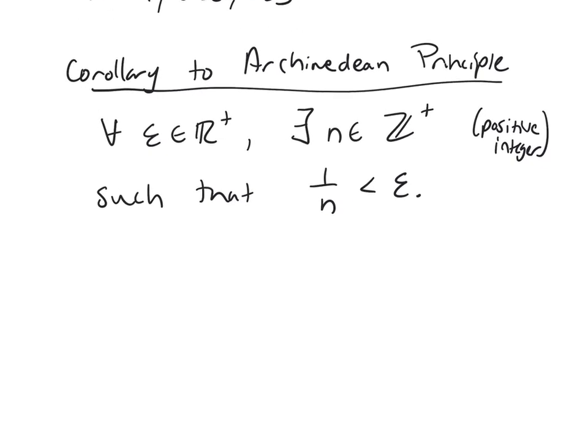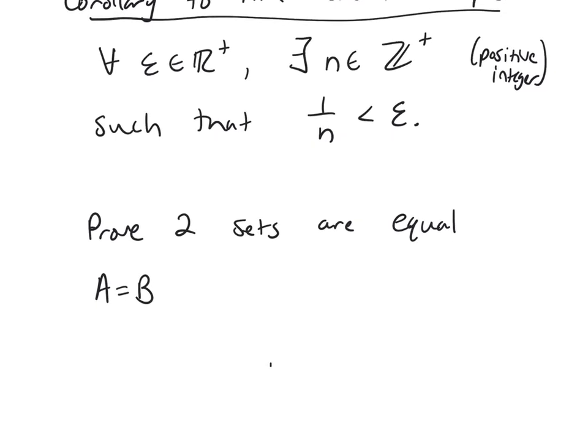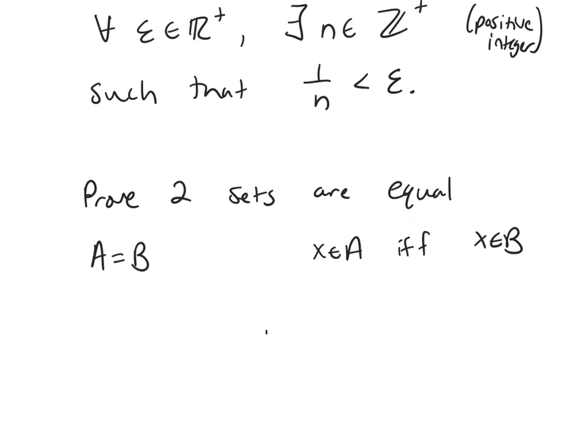And the last thing I want to remind us of before we look at proofs is remember what it takes to prove two sets are equal. So let's say I want to prove A equals B. Right? So I need to show that x is in A if and only if x is in B. And remember this if and only if, it's a biconditional statement. It contains two conditional statements within it, namely, if x is in A, then x is in B, and the reverse, if x is in B, then x is in A.